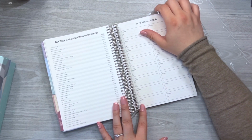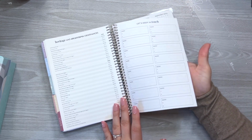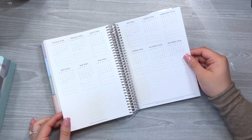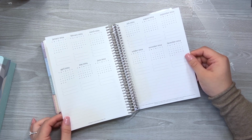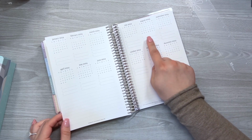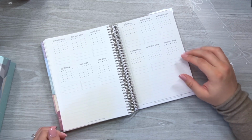This section here is Let's Keep in Touch. This is a good sheet for contacts. And then on these 2 pages, you have your year at a glance for 2024. So you already have your mini calendars, and I love how this looks here with these 3 lines. So you can already mark important future dates here. And they even gave you a section to write.